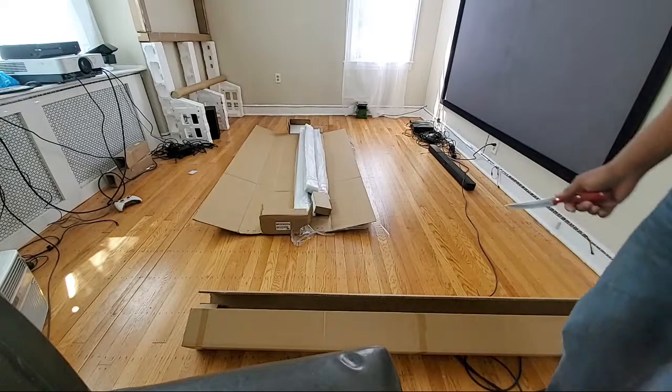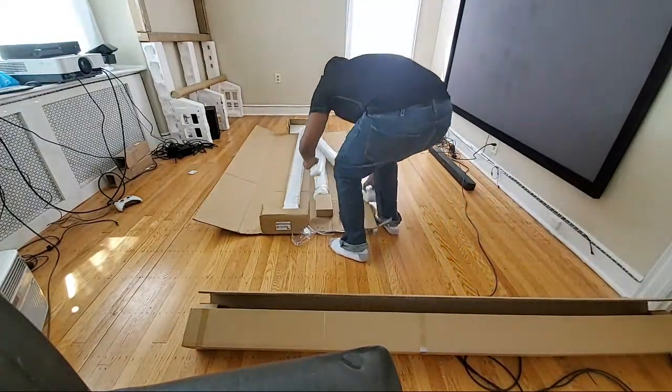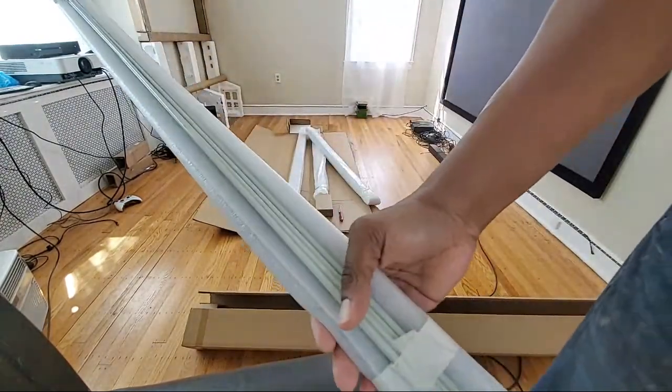My main concern is to make sure. Oh yes, they came. I'm looking at them right now. This is what I was missing off the Elite screen.